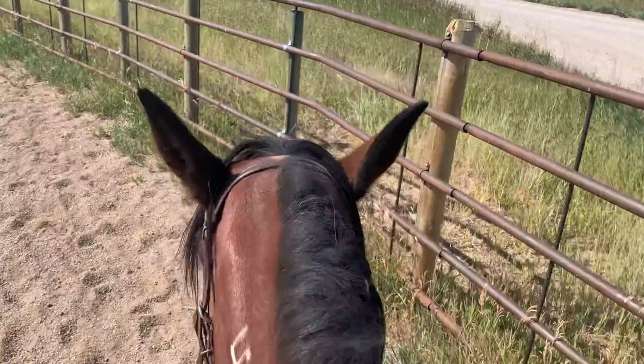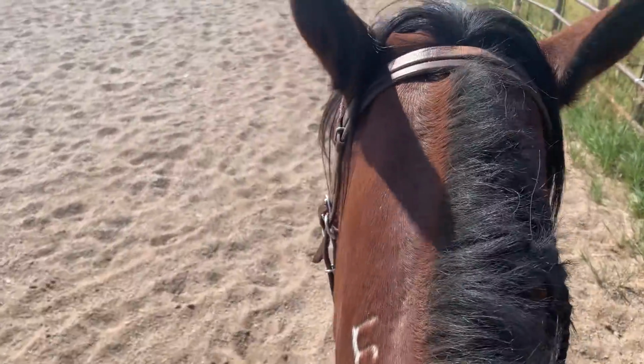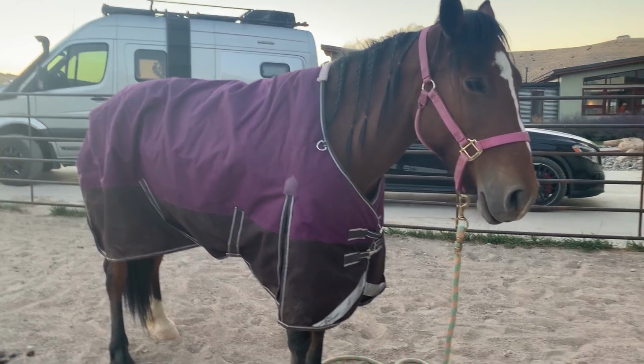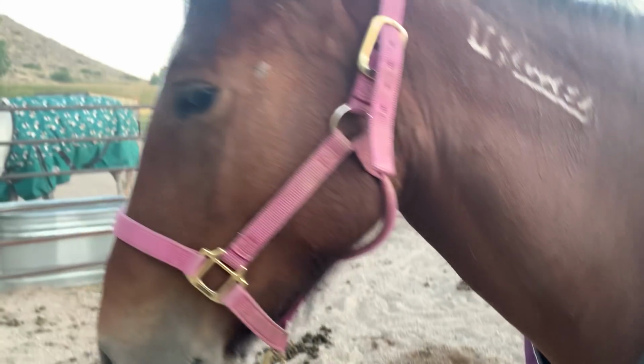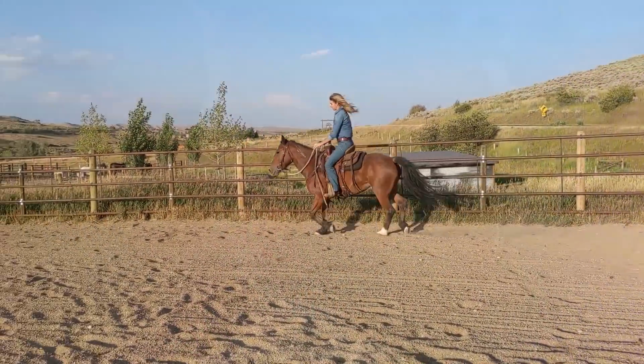We're just riding in this nice big round pen right here, working on moving our shoulders over, a couple of leg yields. The not so fun thing about traveling to every single different state is that I have to make sure that I'm able to blanket my horses and make sure I can have them adjust well to the weather. We just came from Southern California where it's super hot, but now it's about to drop to, I think, 40, maybe 38 tonight.